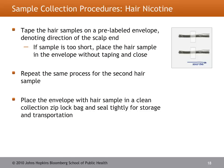If the sample is too short to actually adhere or to tape to the front of the envelope or the index card, you can go ahead and put it inside the envelope or just put it inside the Ziploc bag itself. And then you'd put the envelope inside the Ziploc baggie and go ahead and seal it, ensuring that you have an ID number on the front of the sample. And we'll talk about using unique identifiers to appropriately label and mark your samples so you can identify whom they actually came from in the next slide.